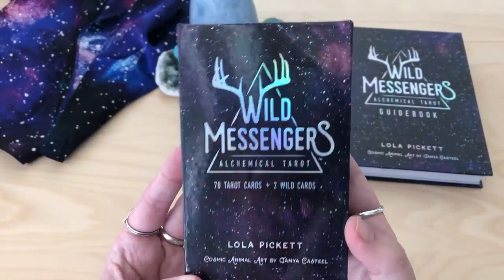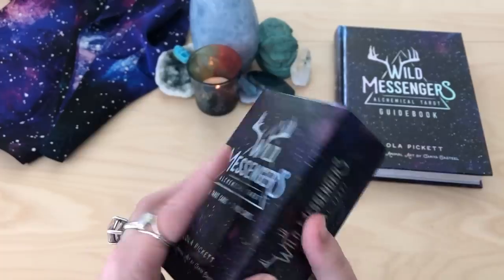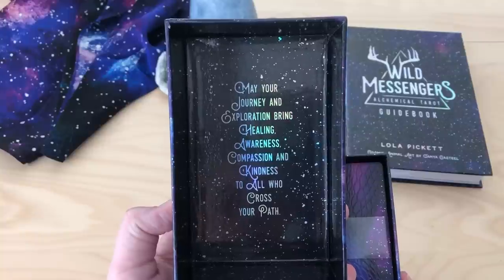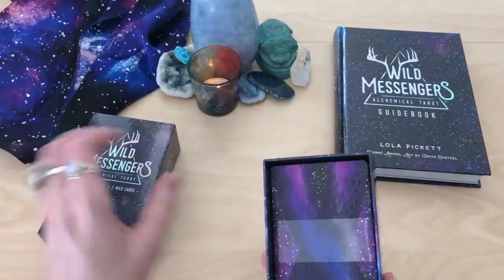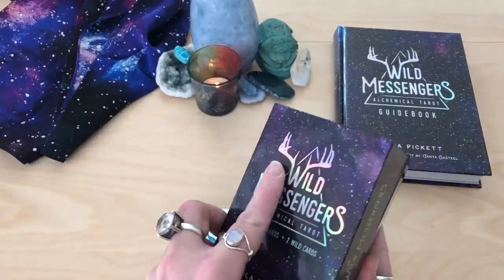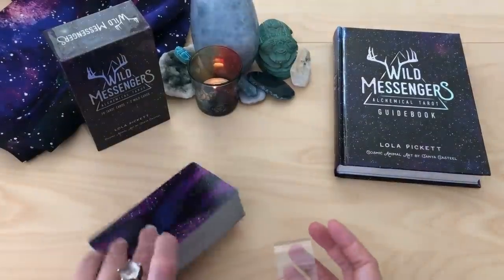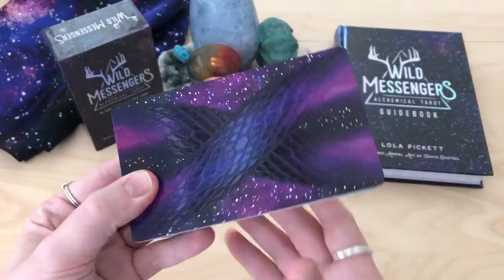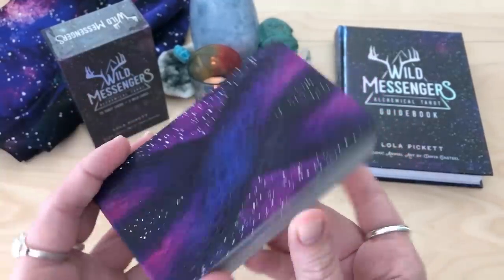So 78 cards plus two wild cards. It's got that gorgeous rainbow holographic shimmer. Okay. May your journey and exploration bring healing, awareness, compassion, and kindness to all who cross your path. So, lovely box. That's the bottom of the box. And look at these backs. The backs have this gorgeous, oh, so tactilely pleasing. It's lovely.